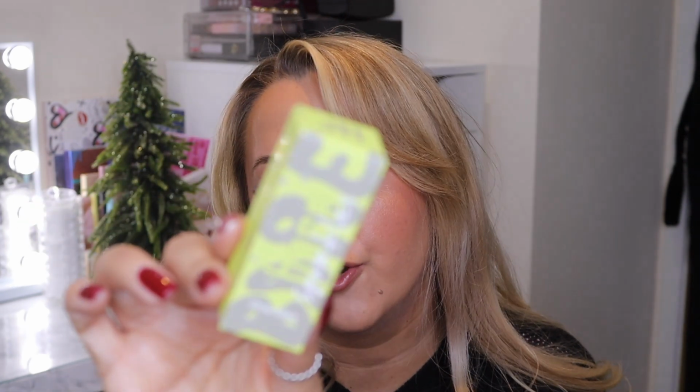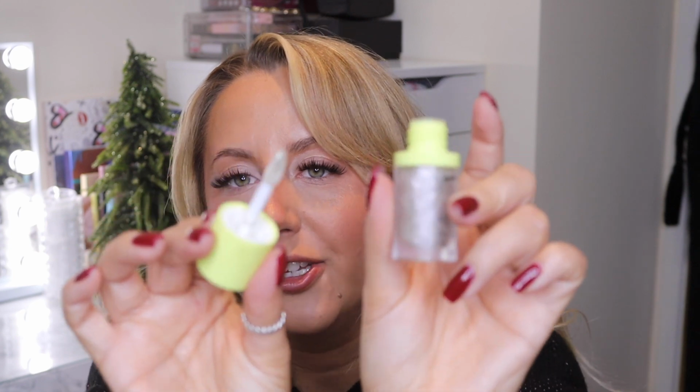And then we've got a Bare Sparkles lip oil in Chrome Lollipop. And this looks absolutely beautiful. I should have worn this last night actually. It just looks pure silver. Look.